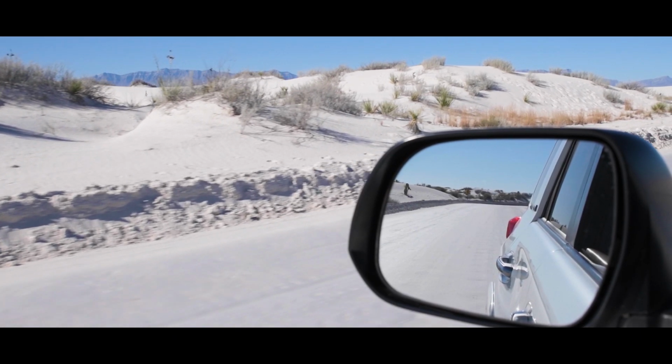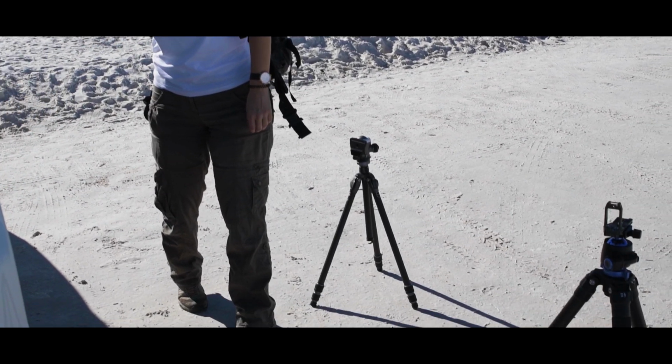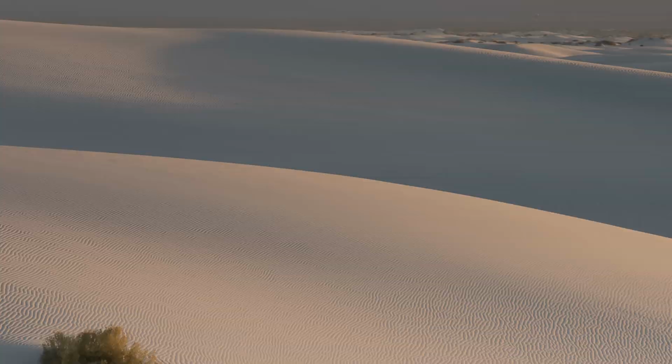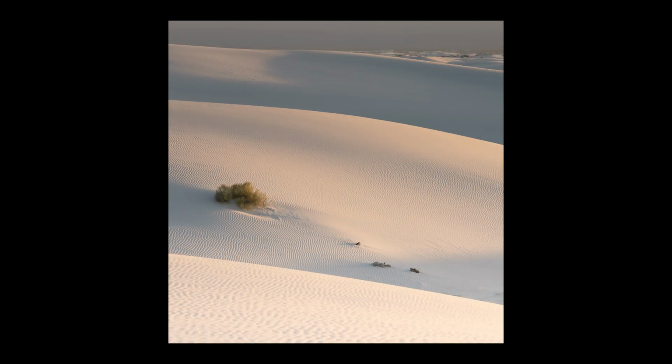Okay guys, so the first location we want to talk about is White Sands. I've never shot the desert before. By the time the sun was as high as you can really see the ripples, the sky was dead. So in my photo, I cropped out all of the sky. I really like how this photo turned out actually.